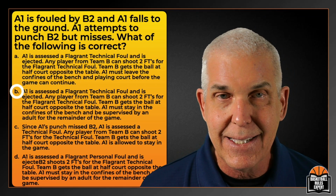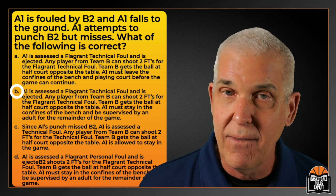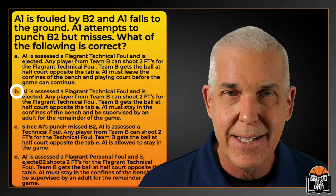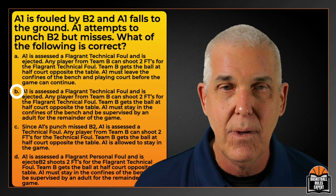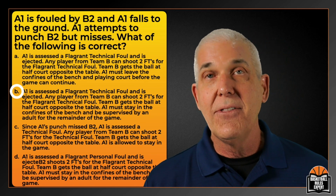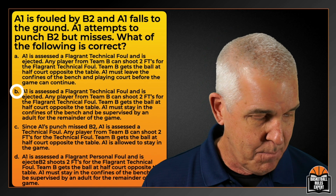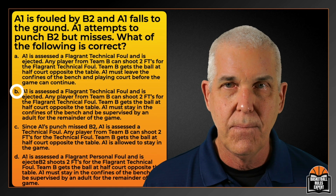Our correct ruling on the play is A1 is assessed a flagrant technical foul and is disqualified. Any player, obviously, or eligible substitute can shoot 2 free throws for the flagrant technical foul. Team B will get the ball at the division line opposite the table. A1 must stay in the confines of the bench and be supervised by an adult for the remainder of the game. The officials need to disqualify that player to the bench. That's what I will say about that scenario. There are other possibilities that could occur, but that's what we have on that play.